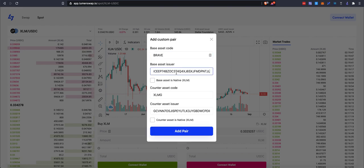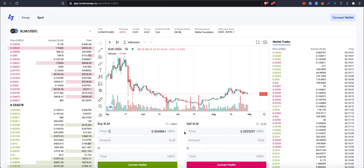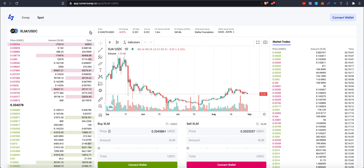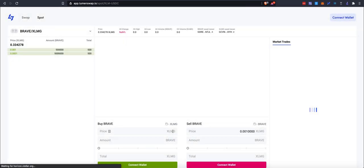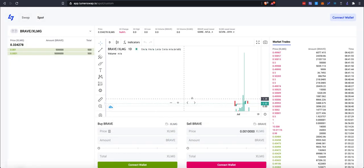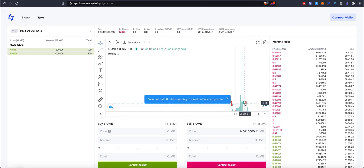Okay, and we're going to go there. So now you can see I've got Brave and XLMG, and we're just going to hit the add pair. And when that pair's added, we can come down here. You will see there's a little bit of action on the chart, but very, very little, because I don't imagine this to be a high liquidity pair.